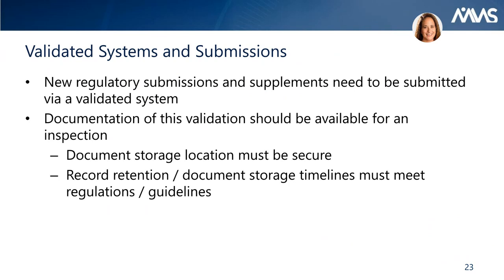Also, as part of your IR plan, you must ensure that the appropriate level of security is in place surrounding your document storage location. This includes access and disaster recovery or backup procedures. Your IR plan should also consider record retention timelines.